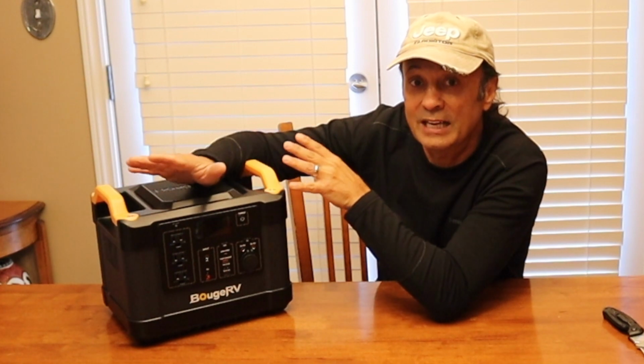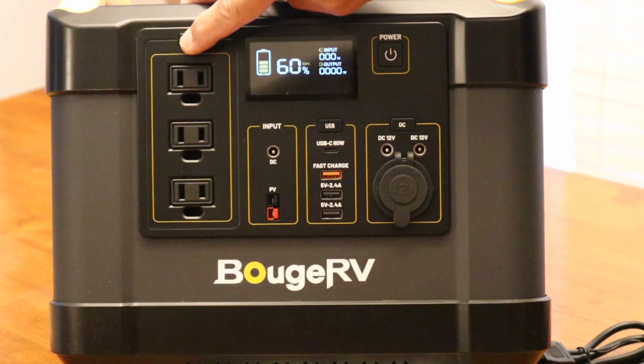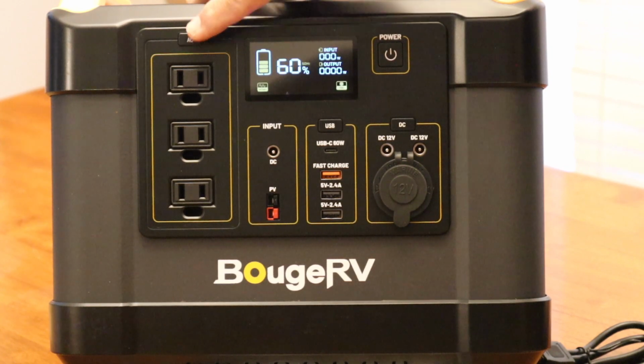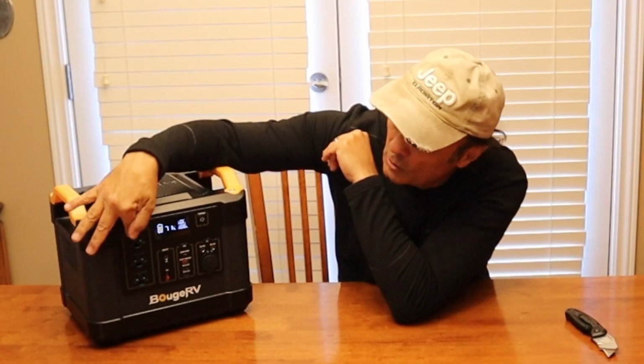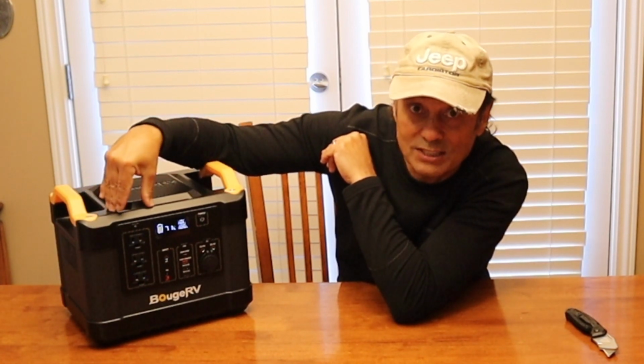You'll get this battery and it'll last you a long time. Now, when we look here, there's a button that you can press and it'll activate your AC plugs, which will operate on an inverter that's already built into this.